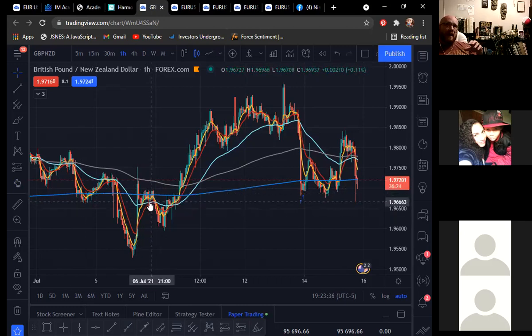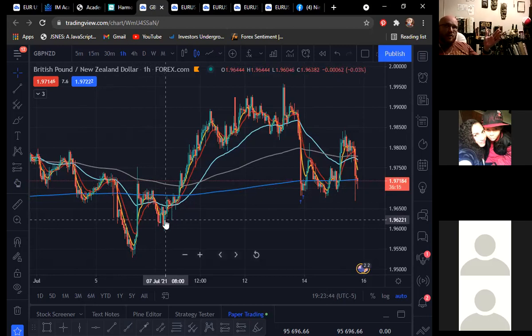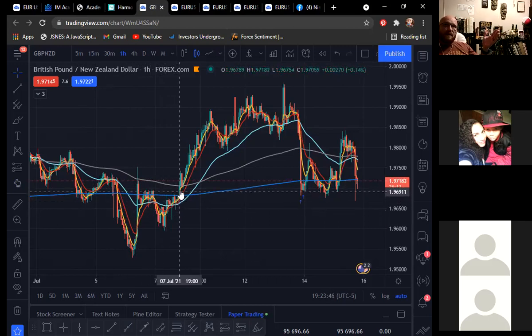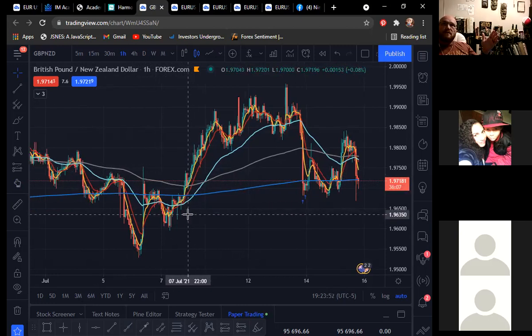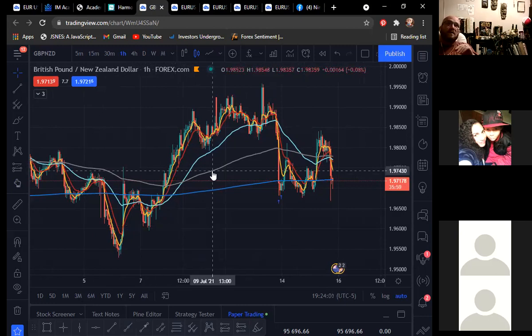Here you see they crossed, but the candles are very close together. Here, there's an entry, but the candles stayed muddied up, and everything stayed horizontal. I'm never going to enter that trade. I've got to wait till they cross and then go vertical and the lines separate. That is when there's power in the trade. So we're looking for the yellow and red, the 5 and the 13, to cross, and then we're looking for them to go vertical.